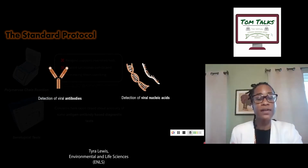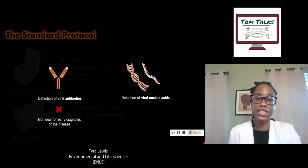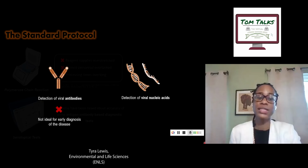Now, many of these conventional tests that I've mentioned for viral detection rely upon either detection of viral antibodies or the detection of viral nucleic acids, but these are not ideal methods. For example, one of the main challenges with antibody-based tests, like those serological tests that I've mentioned, is that they are not ideal as indicators for active infection, and these targets are not usually detected until about 7 to 21 days after an infection has occurred. And so delayed detection means that early diagnosis is not likely, which could be important information for helping to prevent continued transmission of this virus.